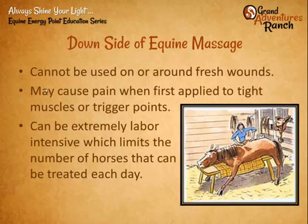It can cause a lot of pain when first applied if you've got tight muscles or trigger points. And I don't know about you, but I've had massage therapists that I have had to just back off because they come in and they hit it too hard. And if you put a horse into pain, you can get hurt. And it can be extremely, as we've talked about before, extremely labor intensive, which limits the number of horses that can be treated each day. Unless you're just a dynamo and a tremendous athlete, you cannot do that many horses a day.